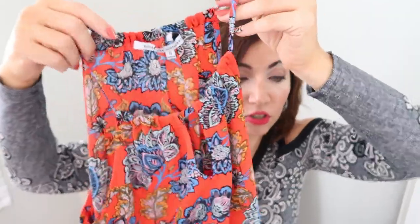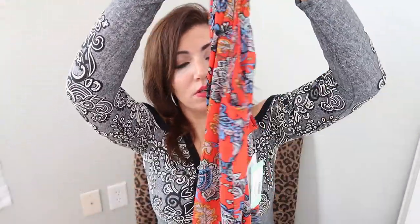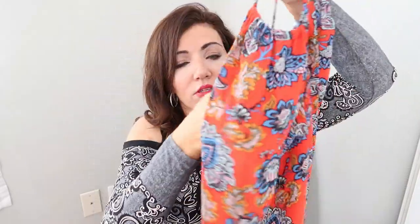So this is the Krissa keyhole halter, and it is $54, which I think is a little pricey for this material. It's 100% polyester. It does look a little sheer as well. So when I'm holding it up, I can see through the other side. So I think you would need to wear either a nude bra, a nude strapless bra, or maybe possibly white.